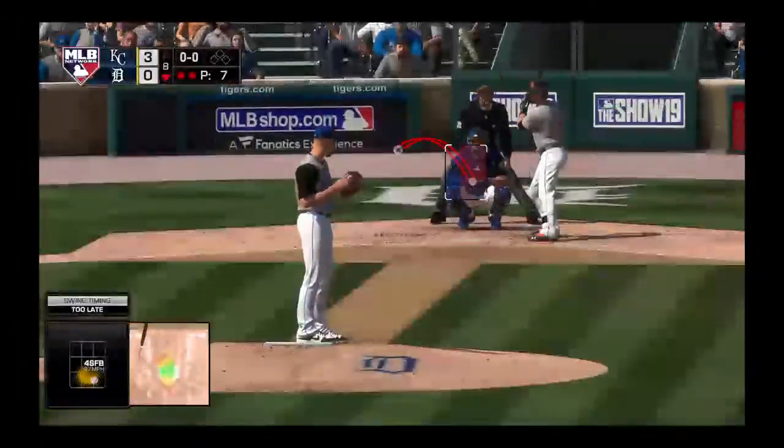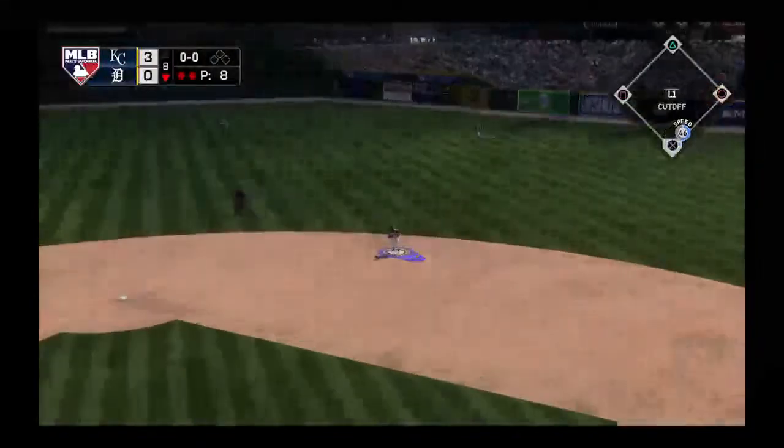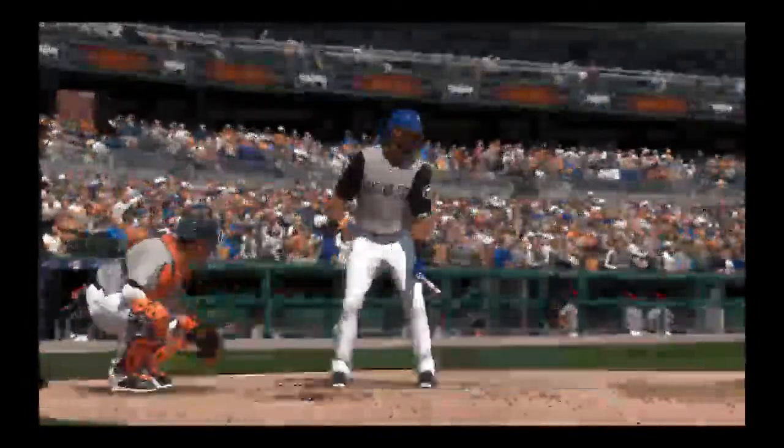Now to the plate, Brian Dozier. Two away here in the 8th, and time's running out on him, Danny. Yeah, they don't have a lot of outs left to work. Well, the play's been made, and that retires the side. Order go the Tigers. They trail in this one.